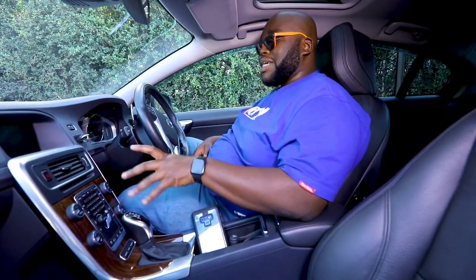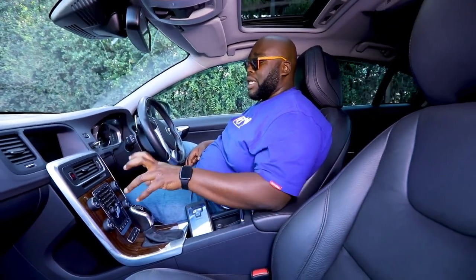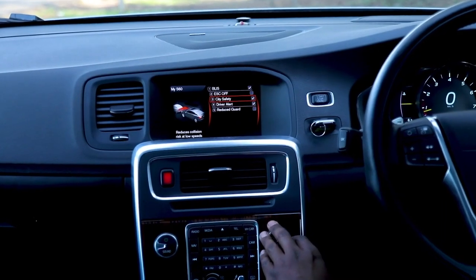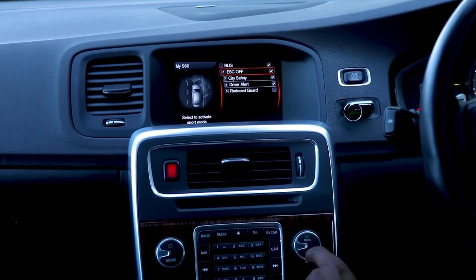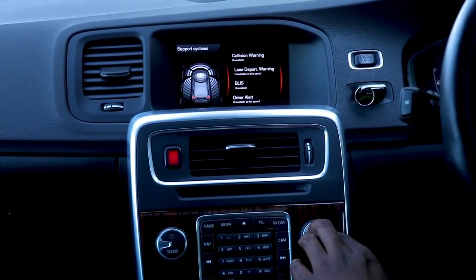It's still a tactile interface where you have the radio, navigation, media with standard buttons, and of course they've designed it in such a way to prevent that look of clutter. So you do have two dials. The top dial actually controls the audio system. On the right hand side you do have menus that control and toggle through the different settings of the multimedia information system that comes as standard in this Volvo S60.